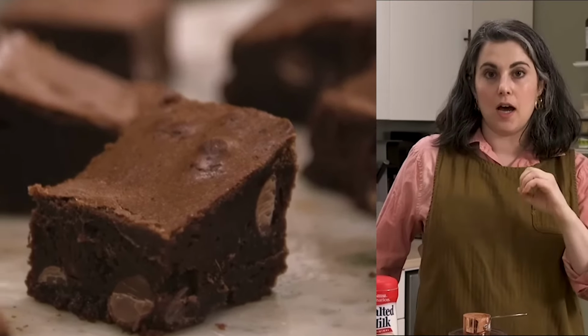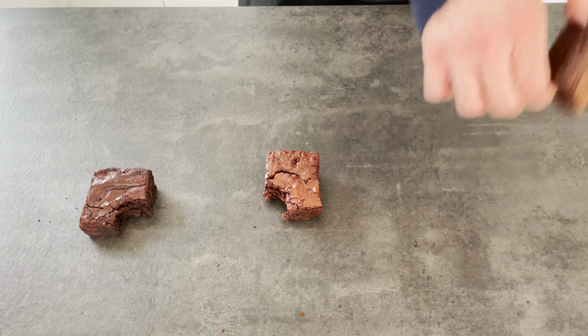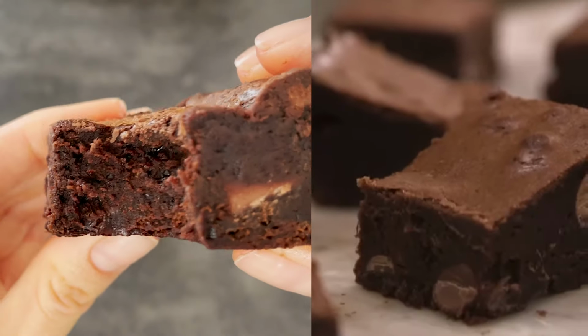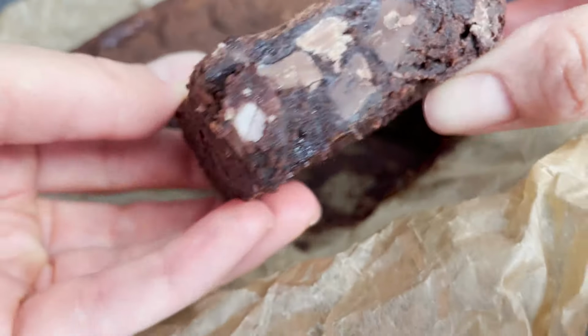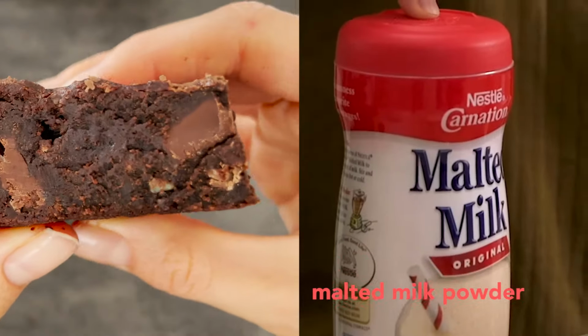Now let's move on to Claire's version. Claire emphasizes that she likes a chewy and fudgy brownie, but with one condition. The brownies are supposed to be chewy due to the ingredients and the batter preparation techniques, not due to underbaking, which a lot of other viral brownie recipes are. So a very special ingredient is the malted milk powder, which was not easy to find here in Germany.